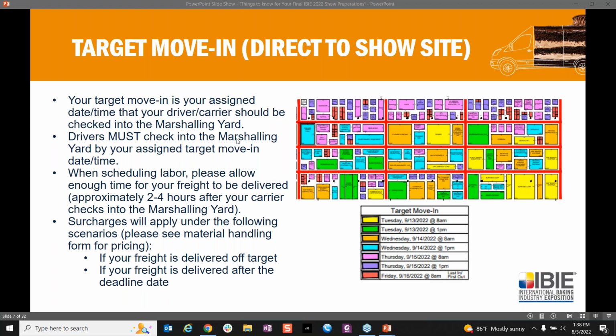Where's the information for registering EACs? It's in your exhibitor console. The exhibitor console tag says badge registration, lead retrieval, and EAC registration. It's all in one link, and it's a single sign-on to register for your badges, purchase your lead retrieval, and also register for your EACs. It's kind of like a one-stop shop there.